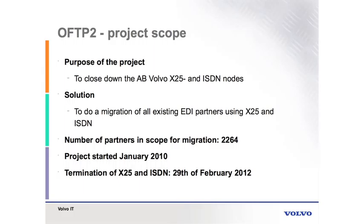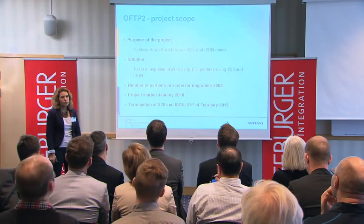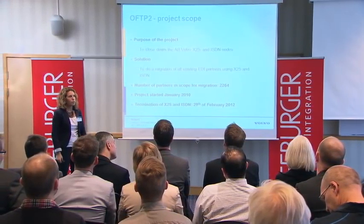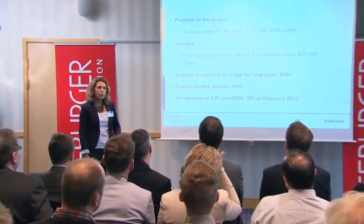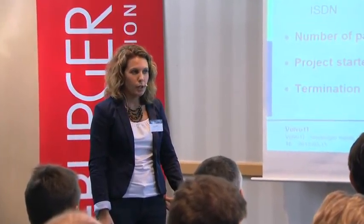Yeah, we need to migrate all the existing partners that we had connected on those lines away from it to OFTP2. And the number of partners in scope was 2,264. So these were EDI communications going back and forth each day that we needed to migrate, one and each. The project started in January 2010. It was then we communicated out to our partners that we were connected to, saying that, hey, we will do this, and we will shut down these networks. And actually, at the end of February this year, the nodes have been removed, and we no longer have any X25 and ISDN network at Volvo IT.